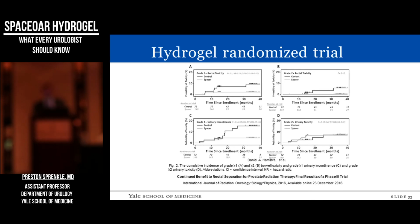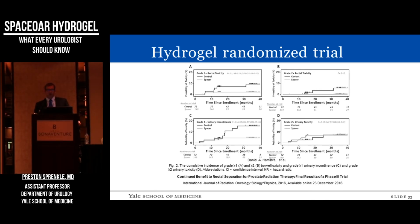Here are some of the graphics from that initial clinical trial. I don't know if you're able to see the curves well, but you're looking at grade 1 toxicity on the left and grade 2 toxicity on the right, with rectal toxicity on the top and urinary toxicity on the bottom. There's a significant decrease with a spacer compared to controls for grade 1 and grade 2 rectal toxicities out to 3 years or 40 months of follow-up.